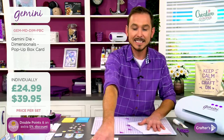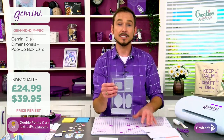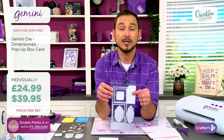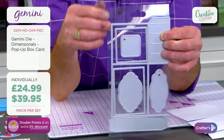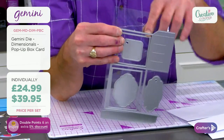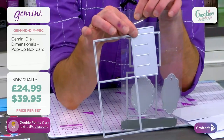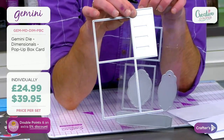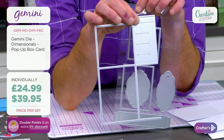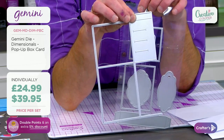So this is the actual element. If you're wanting to create your pop-up boxes with the Christmas collection, this is the one that you're going to need. However, you can use this for other collections, like we're about to show you in a moment. So this enables you to create the pop-up element. If I take this one off, this is the main die in itself. This one you're going to die cut twice. We will show you this demo, then when we come to show you the Christmas one later, I will run a box through just to see how it comes out once it's cut.